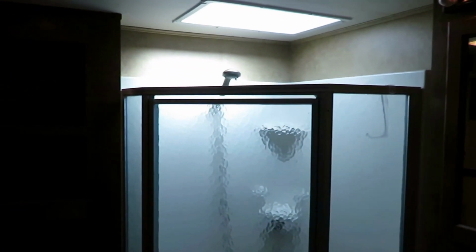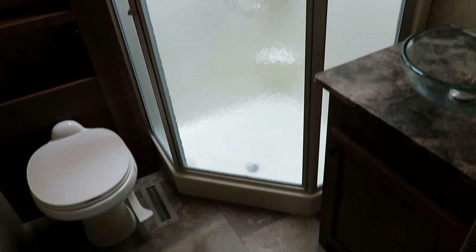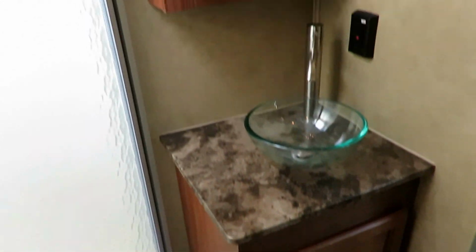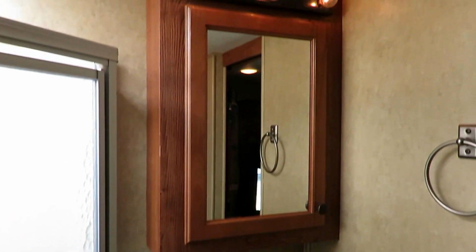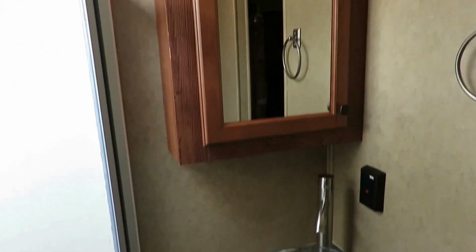Now, before the big, huge radius showers and the 40, 50, 60-inch walk-in showers were created, this was the big shower of the market. This is the bigger corner shower, not the smaller corner shower. I don't remember the dimensions of this anymore because you don't see it very much, and it's been too long. Big medicine cabinet here, too. So if you're going to be staying in this long-term, extended living, whatever, you're good, you know? It's like the Verizon commercial.